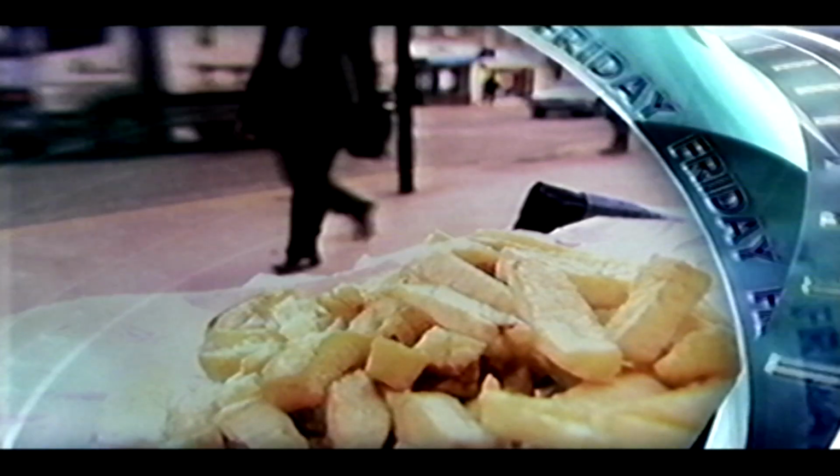Coming up on Friday, Hard to Swallow. Fiona Foster investigates the convenience food ingredient that's been linked to heart disease, strokes, diabetes and Alzheimer's. It's said to cause more than 300 deaths every week, and the chances are you've eaten it today.